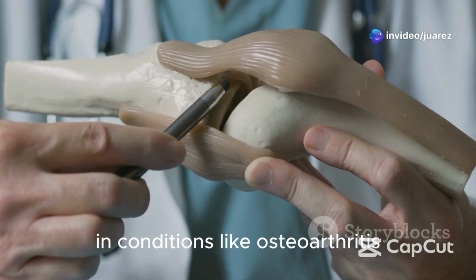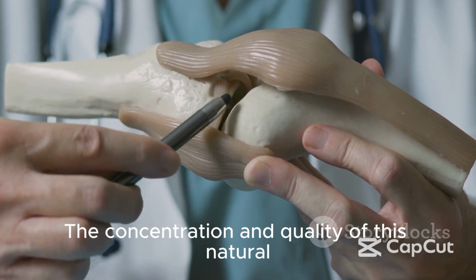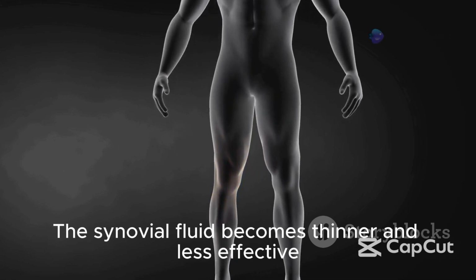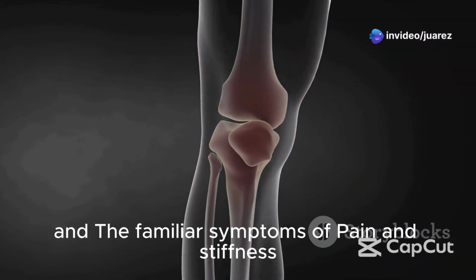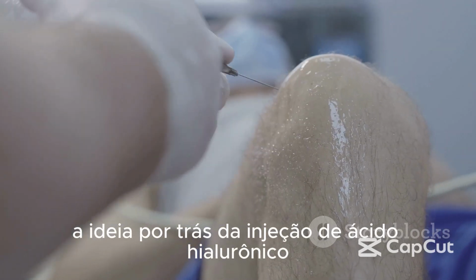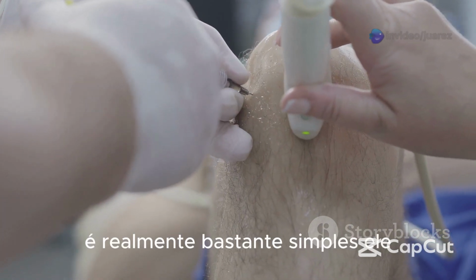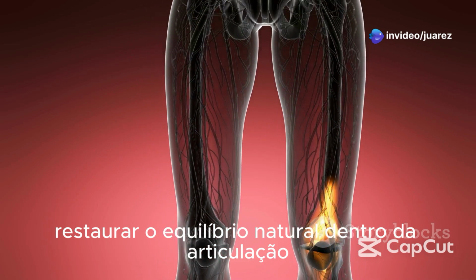However, in conditions like osteoarthritis, the concentration and quality of this natural hyaluronic acid declines significantly. The synovial fluid becomes thinner and less effective, leading to increased friction, cartilage wear, and the familiar symptoms of pain and stiffness. The core idea behind hyaluronic acid injections, a procedure also known as viscosupplementation, is actually pretty straightforward. It aims to restore the natural balance within the joint.